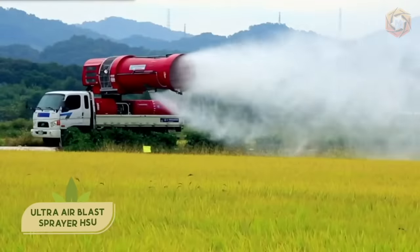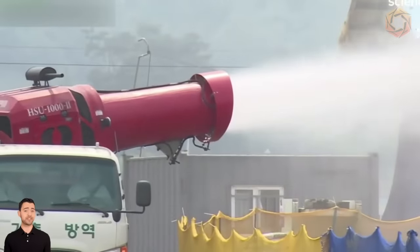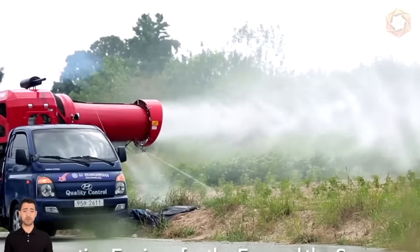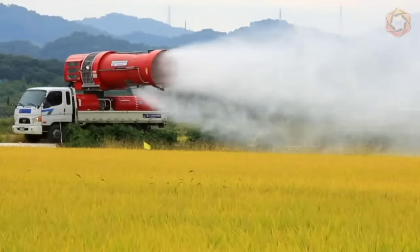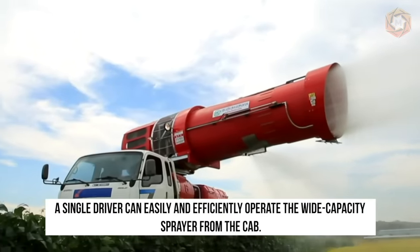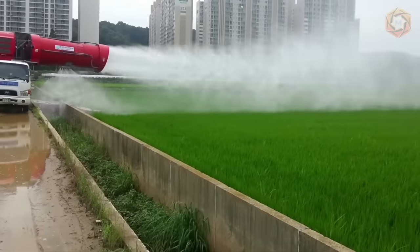This Ultra Air Blast Sprayer is rightly called the best machine for controlling all kinds of pests on vast farmlands. The main feature of this machine is its minimal labor costs. A single driver can easily and efficiently operate the wide capacity sprayer from the cab.